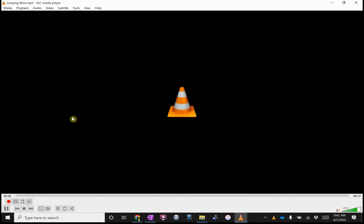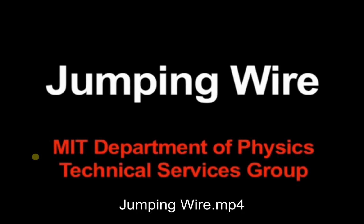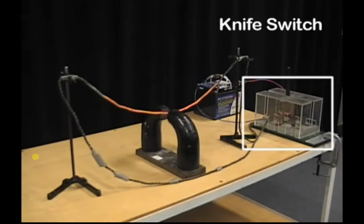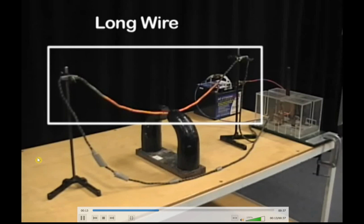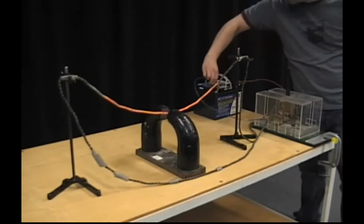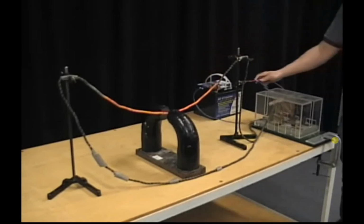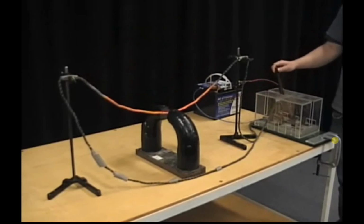So here is our setup, courtesy of MIT. We have here a battery, a car battery, an on-off switch, a long wire, and then a pretty strong magnet. There's a horseshoe magnet right there. Go. It's feeling a force.